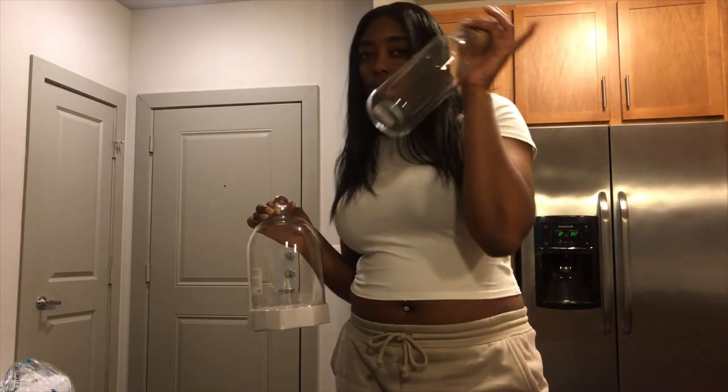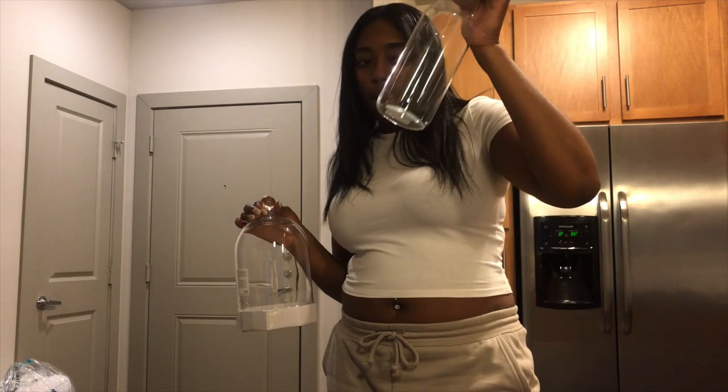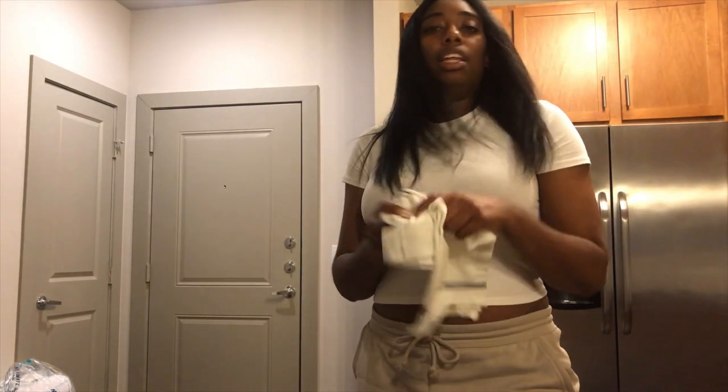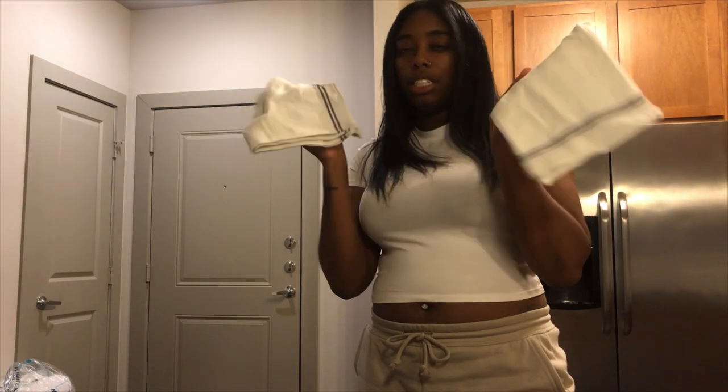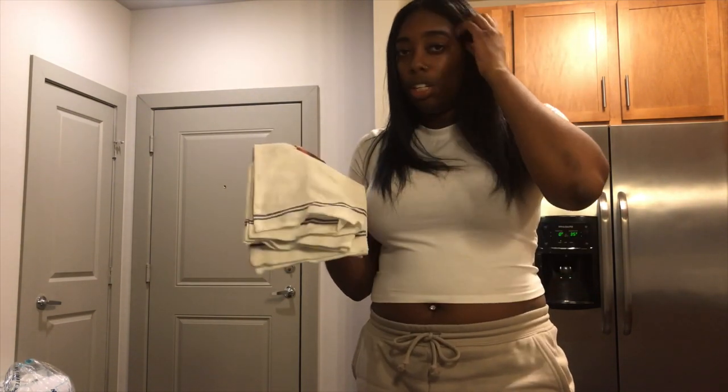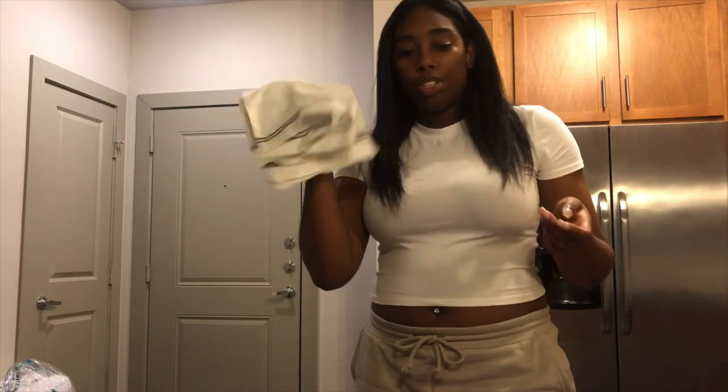And then I got this for when I wanna make mimosas, like a carafe basically. Bougie. And the last thing I got was two little dish towels. They were just 79 cents and I needed some new ones because I just recently threw some away. So I just grabbed two dish towels.